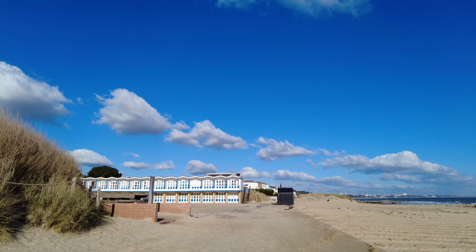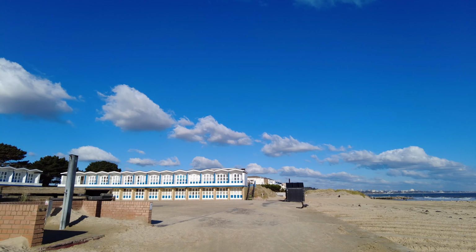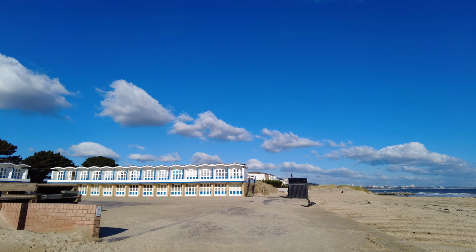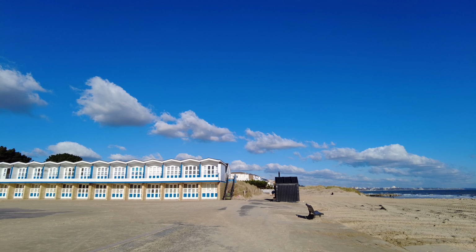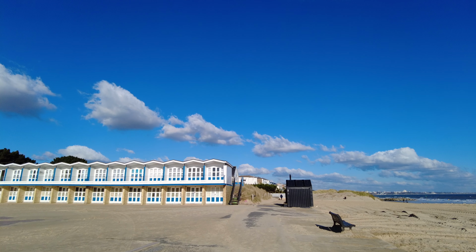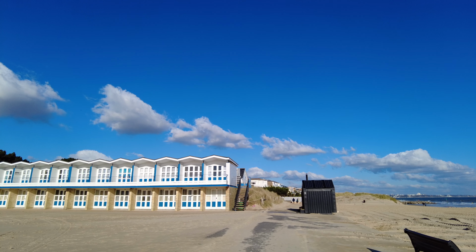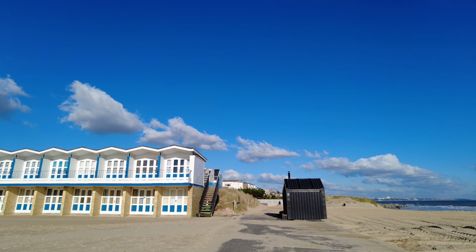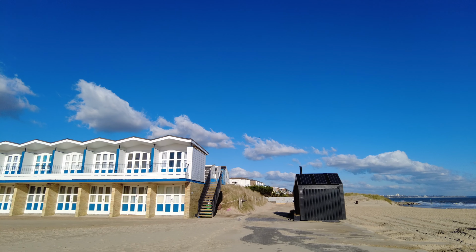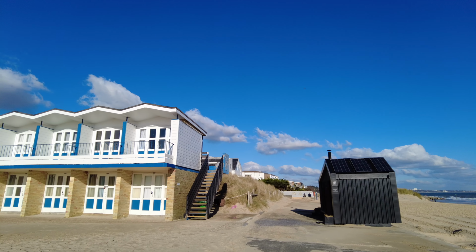Just coming up to some chalets here, and I'm not sure whether these are hired out short term or long term or how these work, but some nice chalets, and there's a little shower there, and just coming up actually I can smell it a little bit. I think this is one of these kind of beachside saunas that seem to be a popular thing, that are coming up in various different towns I've seen them in now. Yeah, looks quite nice, I suppose.